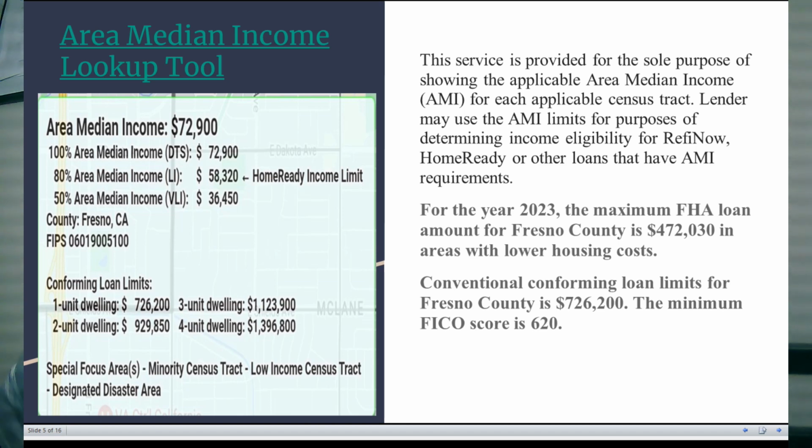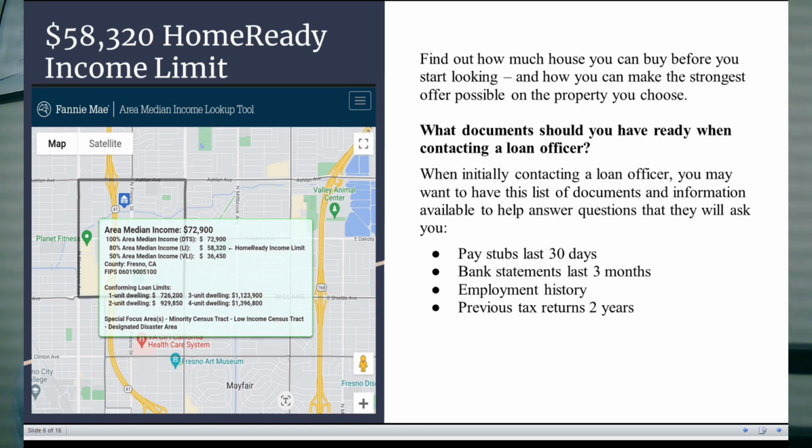So you have to do your own research and also look at the guidelines, and these are what's going to determine who is able to buy a home that meets the 80% AMI. $58,320 is the HomeReady income limit. Find out how much house you can buy before you start looking, and how you can make the strongest offer possible on the property you choose.